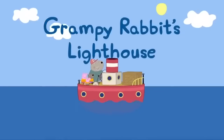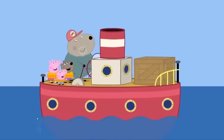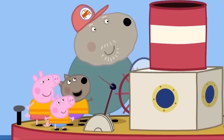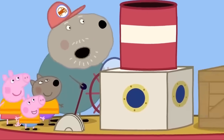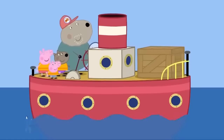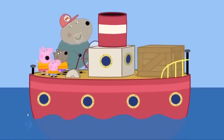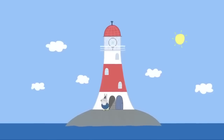Grumpy Rabbit's Lighthouse. Peppa, George and Danny are having a day out on Grandad Dog's boat. Can we go to Pirates Island today? Yes, Danny. But first, we've got to deliver supplies to my friend, Grampy Rabbit. Where does Grumpy Rabbit live? On a rock. On a rock? Yes, in that lighthouse.